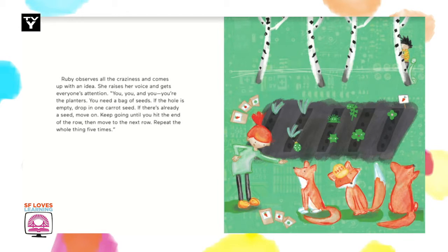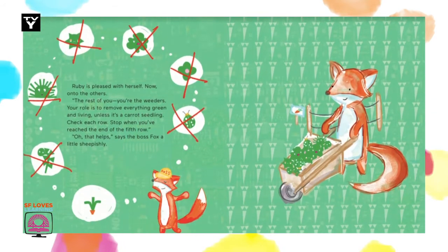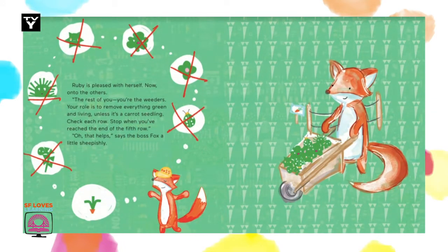If a hole is empty, drop in 1 carrot seed. If there's already a seed, move on. Keep going until you hit the end of the row. Then move to the next row. Repeat the whole thing 5 times. Ruby is pleased with herself.